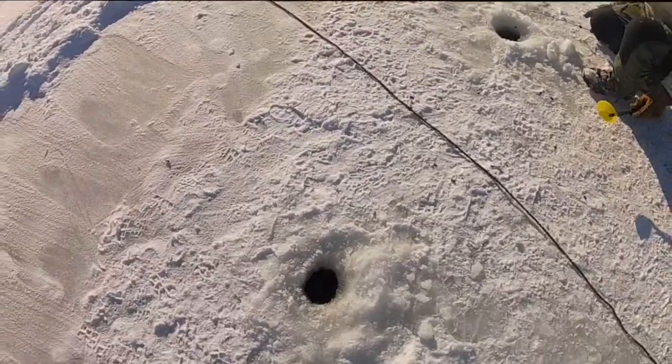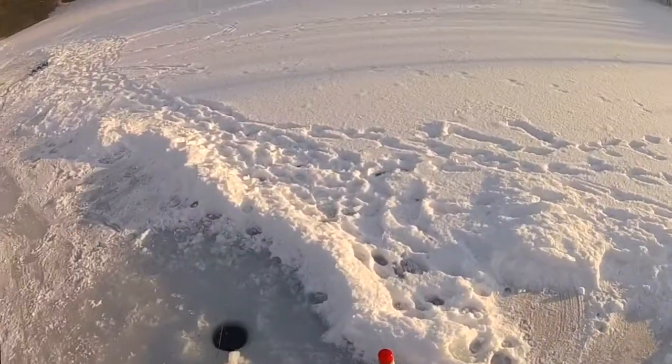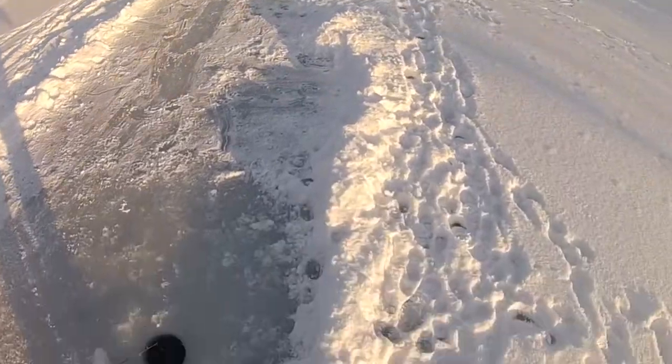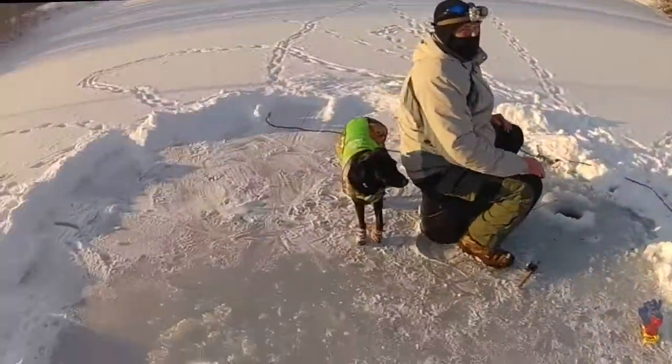Oh, I got one. Oh, something on there. You guys didn't know. I caught one. And then, I believe that is my third one. And then Dad caught a small one, but Dakota kind of ate it, so we gotta kind of keep it.